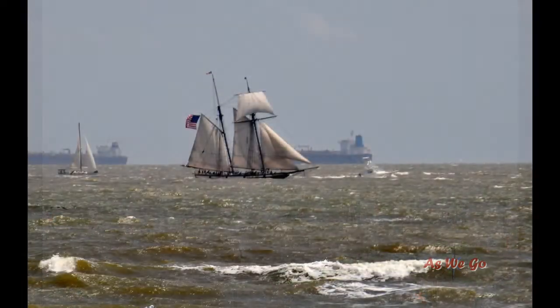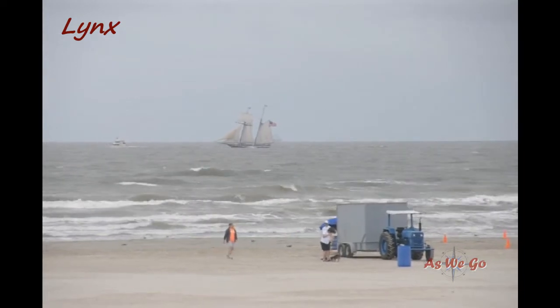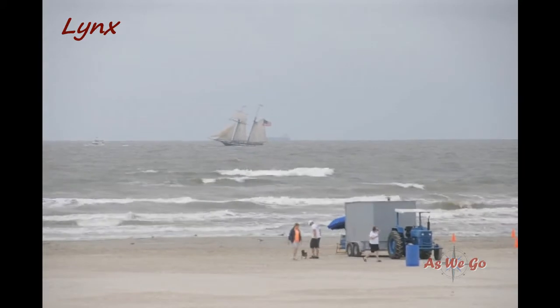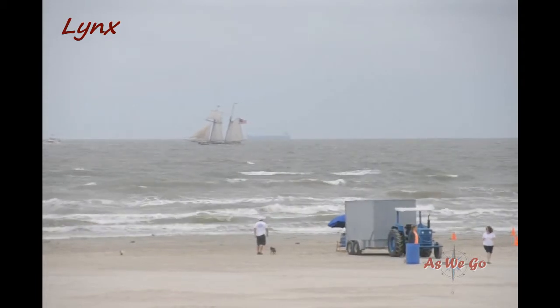And the Lynx is another youngster, built back in just 2001. But her design is also a historical one. She was based on the privateers from the War of 1812. You can see how she's bouncing about there in those waves. And I tell you, they had day sails available on the Lynx and on the When and If for the Parade of Sail. I sure hope those folks remembered to take their seasick pills. Wow.